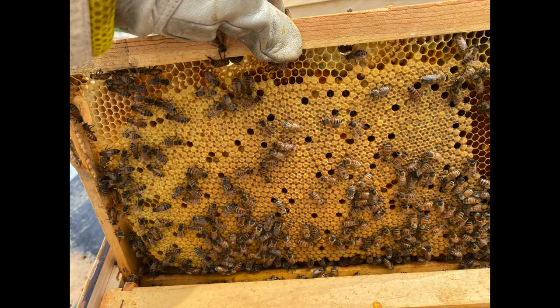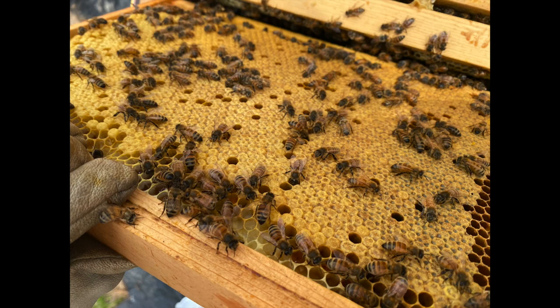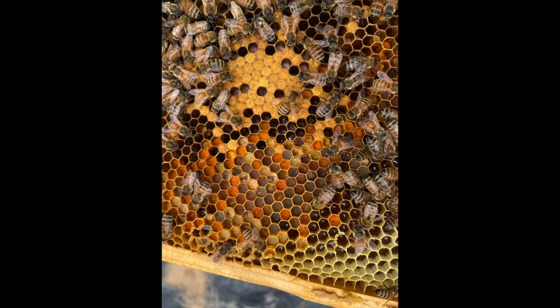This yellow area is where they store honey, and they put a cap on it like a little lid made out of beeswax. Yes, bees produce, create, and use beeswax in their hives. And you can see they're very busy at it. They do a lot of work.